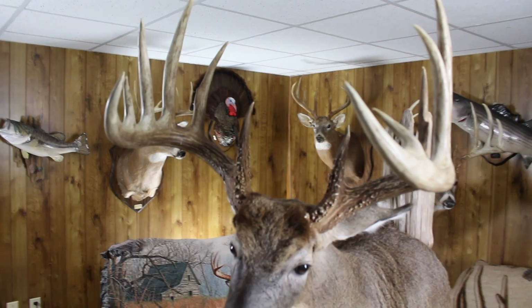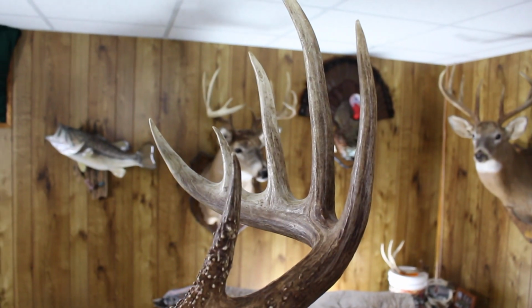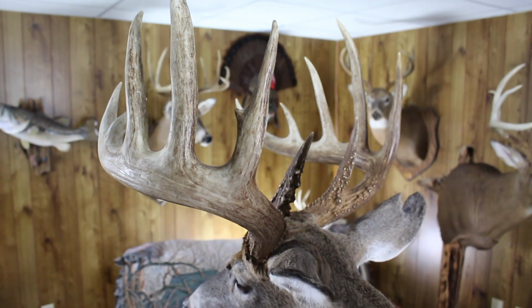So, with this deer, after you make the shot, you squeeze the trigger, what does the deer do? Does he drop? Does he run? He drops straight in his tracks.